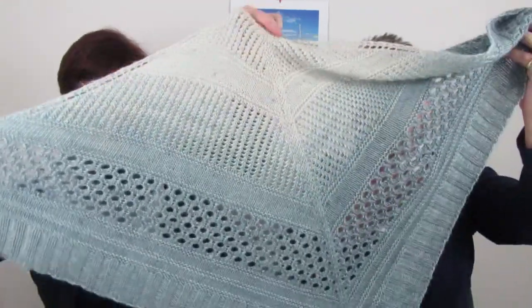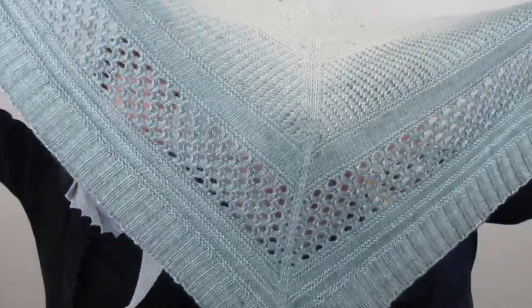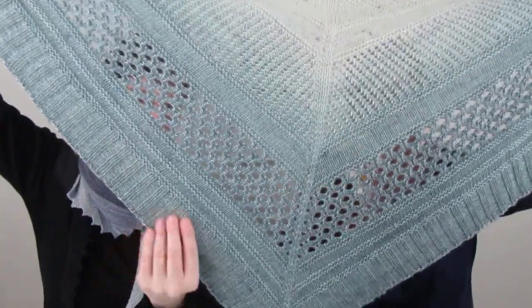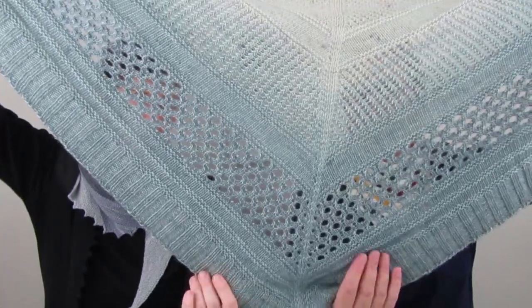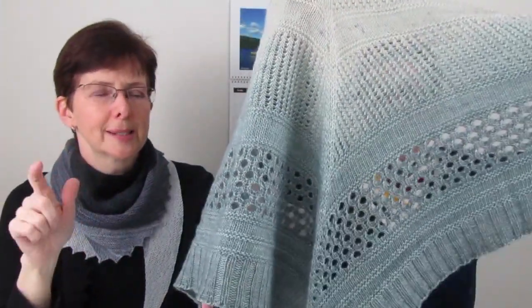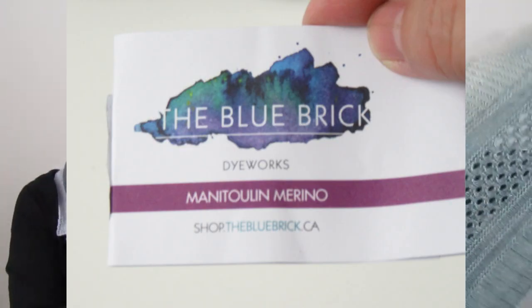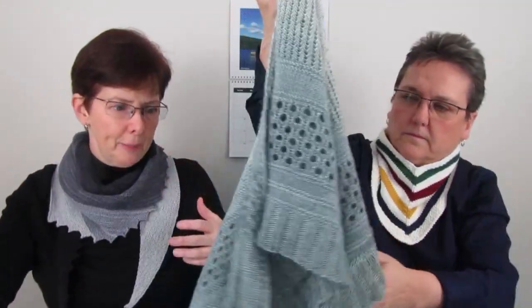Oh, this is soft. Has this got cashmere? This has cashmere. Yes, okay. It does. We've had a discussion. It feels beautiful. I love how it ends. I love this. It feels beautiful. And this is a single ply, so it's called Manitoulin Silky Single Ply by the Blue Brick, and it blocks brilliantly. So it opens up.